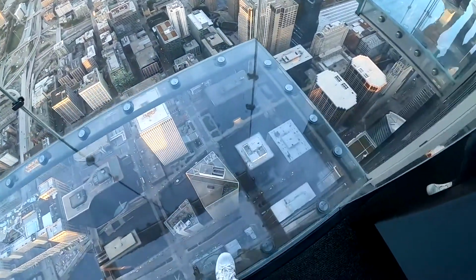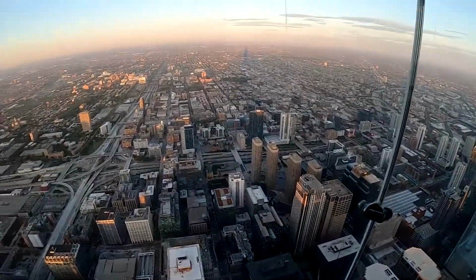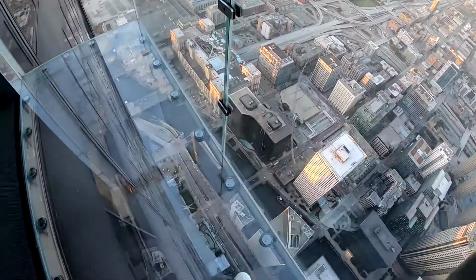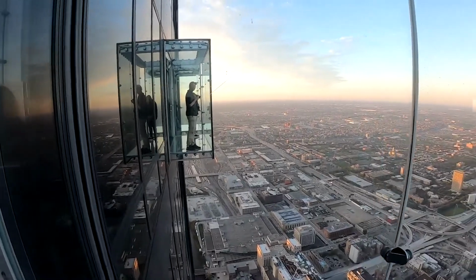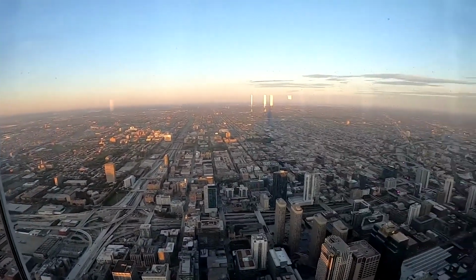If you go on a sunny day, you might be able to view Illinois' neighboring states such as Indiana, Michigan, and Wisconsin, as well as far beyond Chicago's boundaries. The ledge is the main attraction for most tourists. This platform, which extends 4.3 feet beyond the building's facade, is built entirely of glass, including the floor.